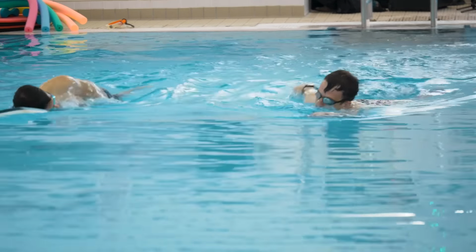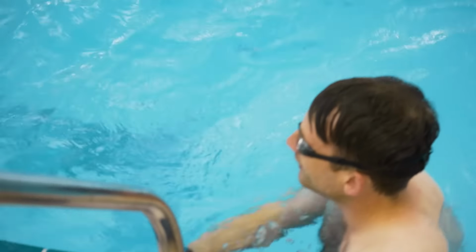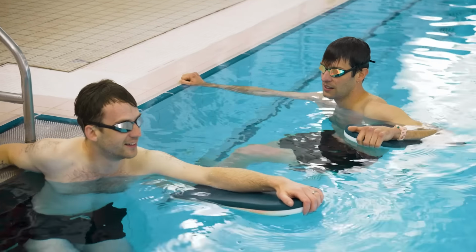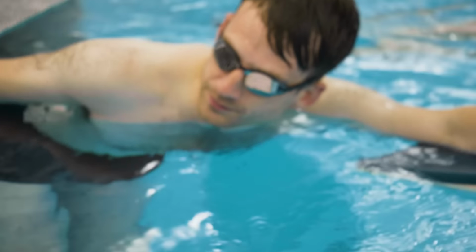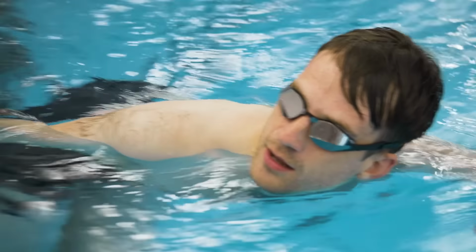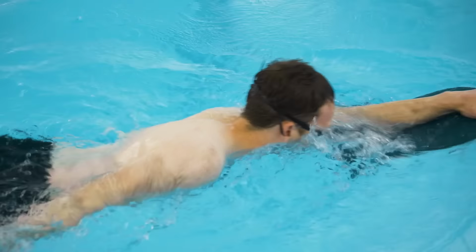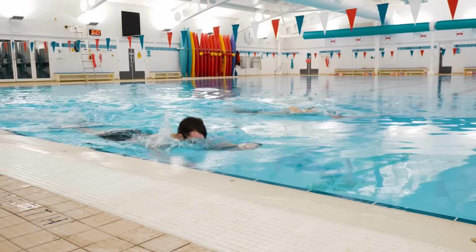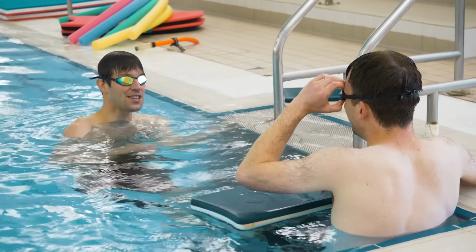As Harry works on bringing it all together, it's easy to forget some of the previously learnt skills. Nice. Did three things at once. The legs were crap. No, you did really well there. Does that look any better? Yeah, that was really good.